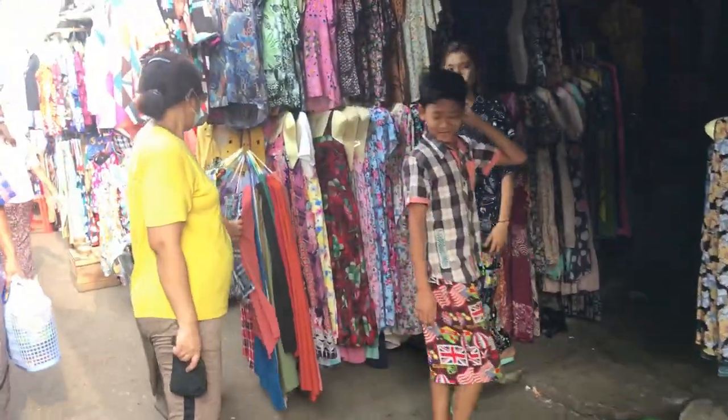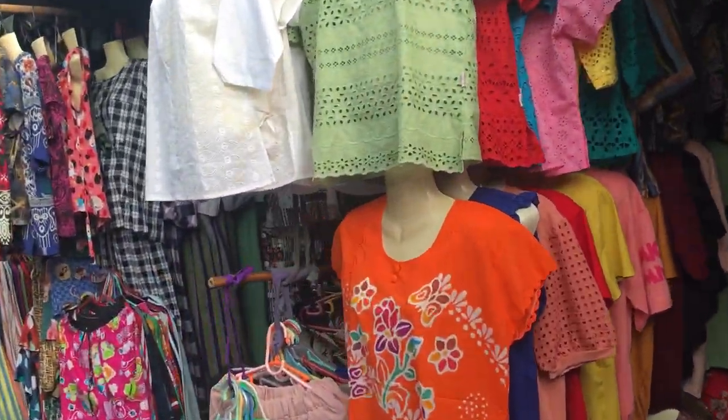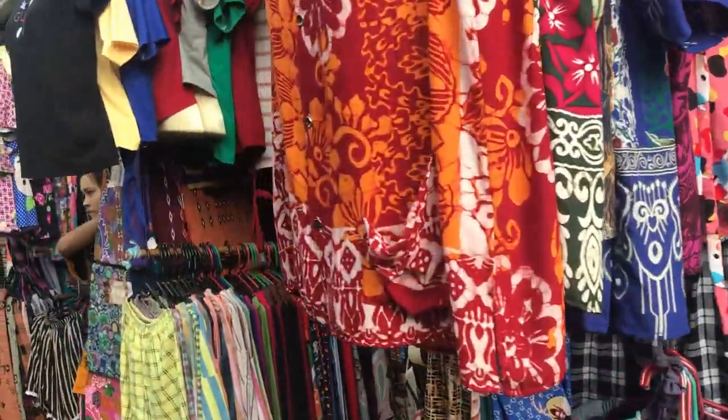You can also get various clothing here. As you can see, these are some clothing store. You can get t-shirts and Myanmar traditional clothing here.